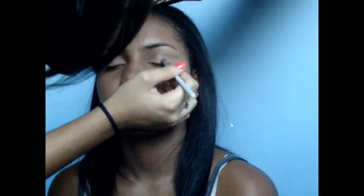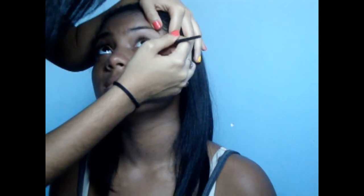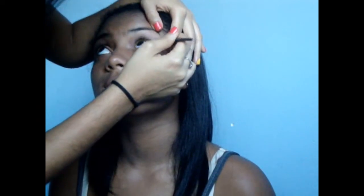She's applying a lighter color all over my lid again, just to make sure that it looks light. No, she's cleaning it. So yeah, applying a little brown. And I'm connecting the browns right here outside the eye, just a little bit.